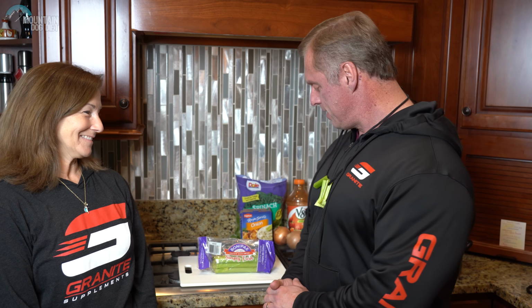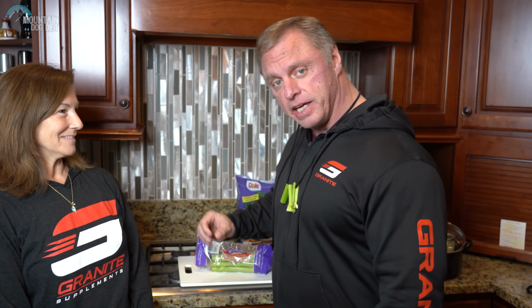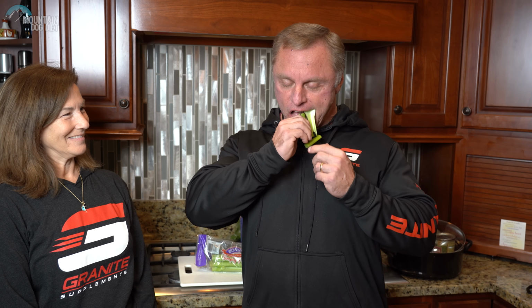Next up on our list is celery. It turns out that back in the Roman days, wearing a celery necklace used to be a cure for a hangover. So I'm going to try that. I'm going to drink a lot of something after this and see if this actually works. I think later they said you actually had to drink the juice and not just wear the necklace. So we'll find out. Also, celery is very well known for helping with blood pressure. So that's next on our list. All right, now I just need vodka.